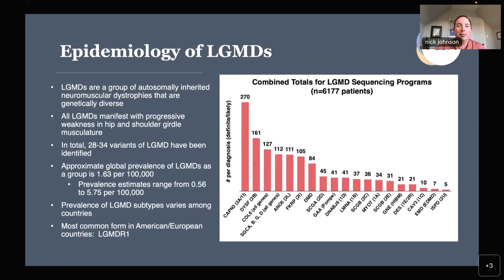So this is the epidemiology of the limb-girdle muscular dystrophies. These are a group of autosomally inherited neuromuscular dystrophies. They are genetically diverse. There are between 28 and 34 different variants or subtypes of limb-girdle muscular dystrophy. They all manifest with progressive weakness in the hip and shoulder girdle musculature. The combined prevalence is about 1.6 per 100,000, making these combined the fourth most common cause of muscular dystrophy. Now, the prevalence of each subtype does vary among countries, but the ICD-10 changes that we're talking about are very specific for the United States.